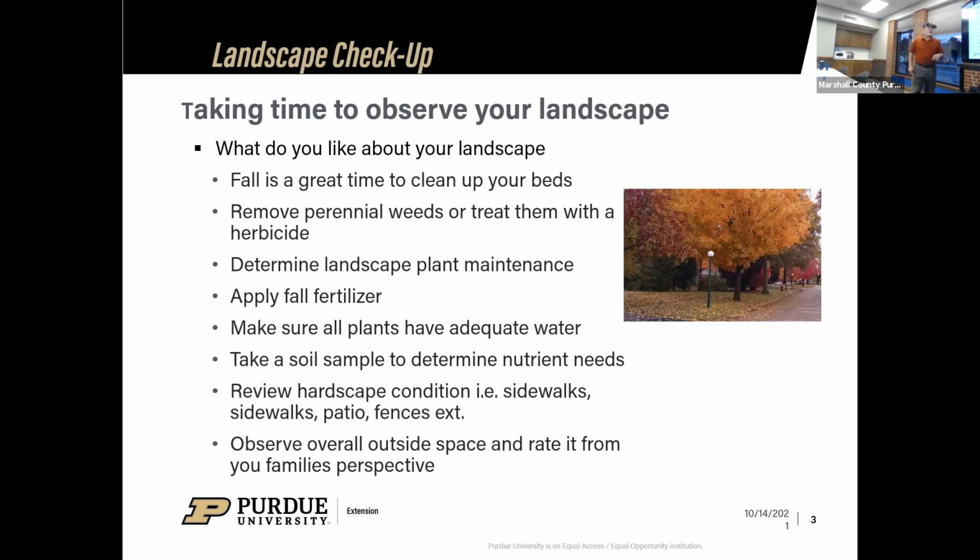Reviewing the hardscape condition is something you can do this time of the year. Just check if you need to do any maintenance on your property. For example, is your deck still sturdy? The reason we want to do it now is that if you have any cracks that need to be filled in, you want to do it before winter, because water going in there, freezing and thawing, can make it worse. So this is the time of year to seal any cracks before we go into the winter months.